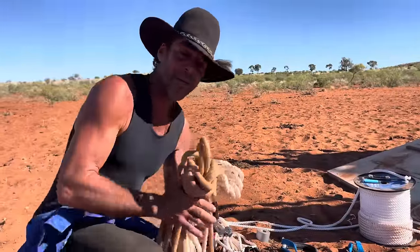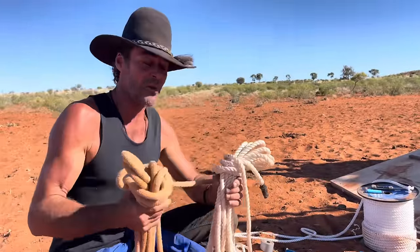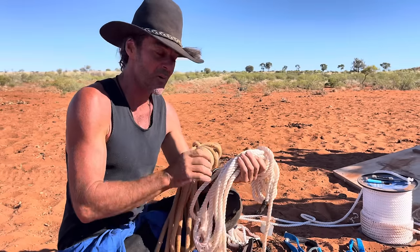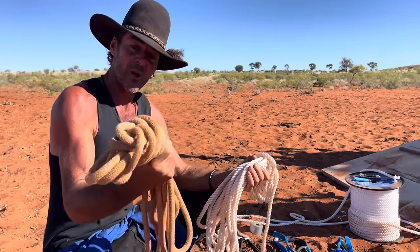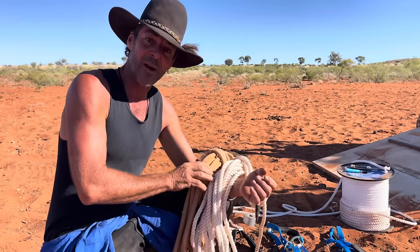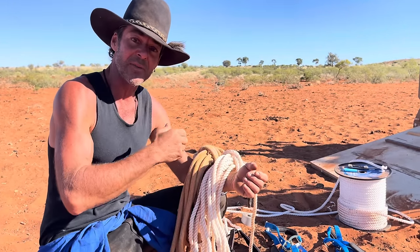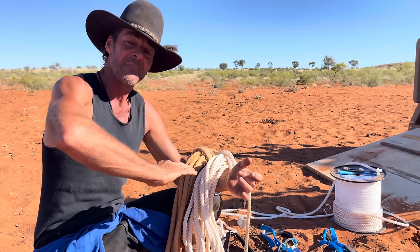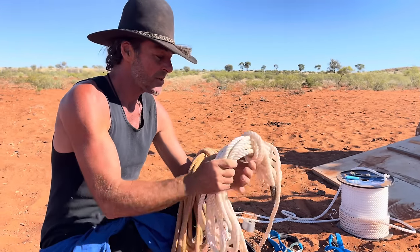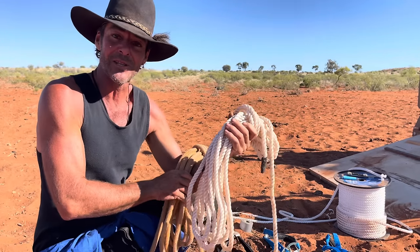It's important when you're catching camels to use extremely strong rope. I've got brand new rope here. This is good solid 12 mil rope. And I've got a softer rope here for the lasso. Now, camels are an extremely powerful animal. All their power is up in the neck. They have the ability to even lift the back of a car off the ground, okay? So it's important. You do not want your rope to snap.